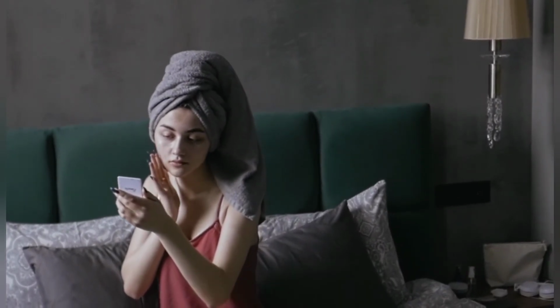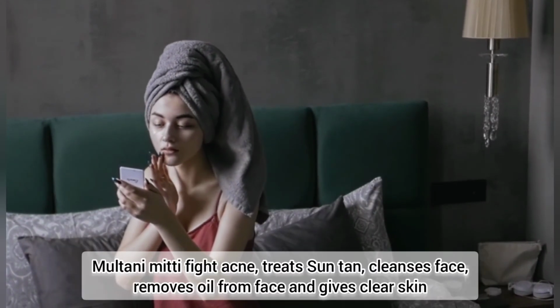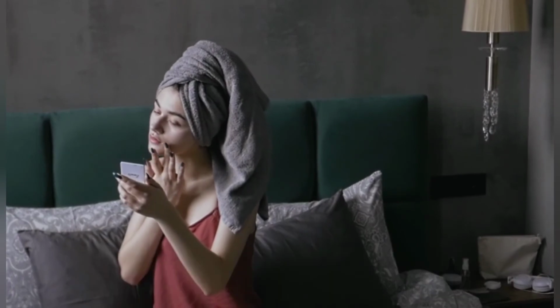Leave it for overnight. Papaya acts as an exfoliator, removes dead skin cells, removes dirt, and improves skin tone. Multani mitti fights acne, treats suntan, cleanses the face, removes oil from the face, and gives clear skin.